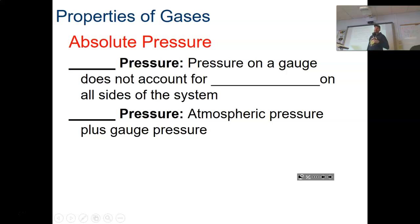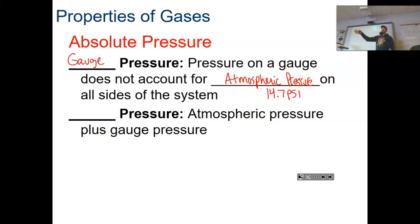There's a couple different types of pressure. The first one is gauge pressure. For instance, if I look on a pressure gauge for my tires, my tires say that they're pumped up to 25 psi. There's 25 psi in the tire, but then there's also atmospheric pressure outside, so it's not accounting for atmospheric. Atmospheric pressure is generally 14.7 psi. Maybe you've heard of the air pressure, the barometer going up or down. So it's right around 14.7. So even though my truck says 20 psi, it's really 34.7. That's the absolute pressure.